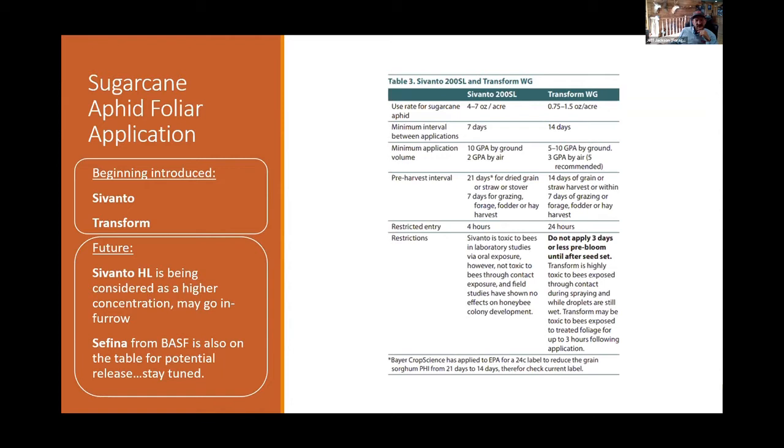And then there's a product from BASF that's on the table right now called Sefina. And that has a potential release as well. And the latest news I got was it's out there. It's being talked about, but it has not been released yet. So stay tuned. But again, this is just an example of some of the pre-harvest interval information, minimum application volumes, and some restrictions to be aware of with those chemistries.